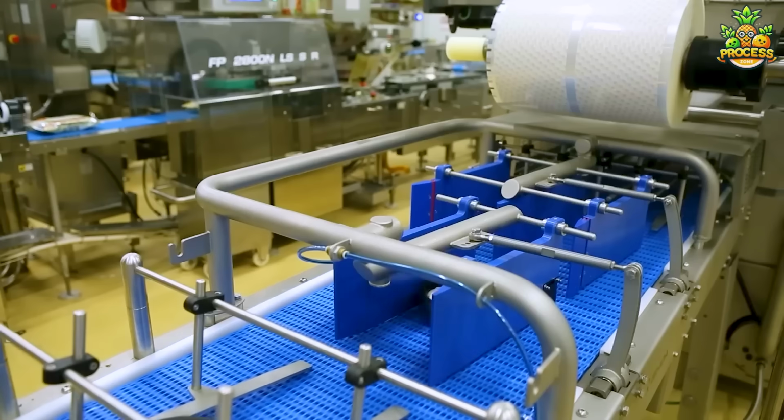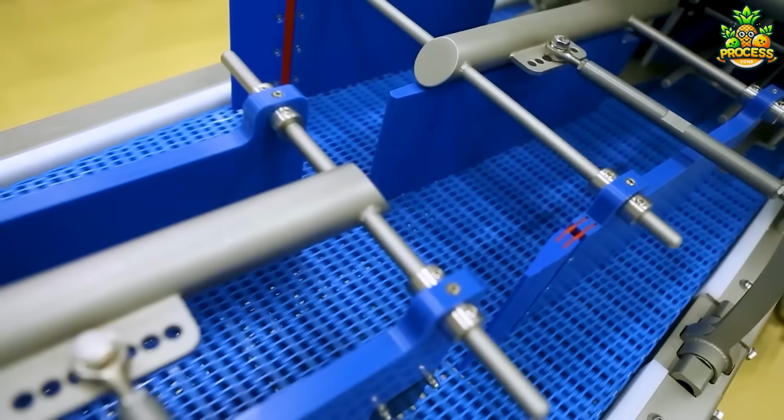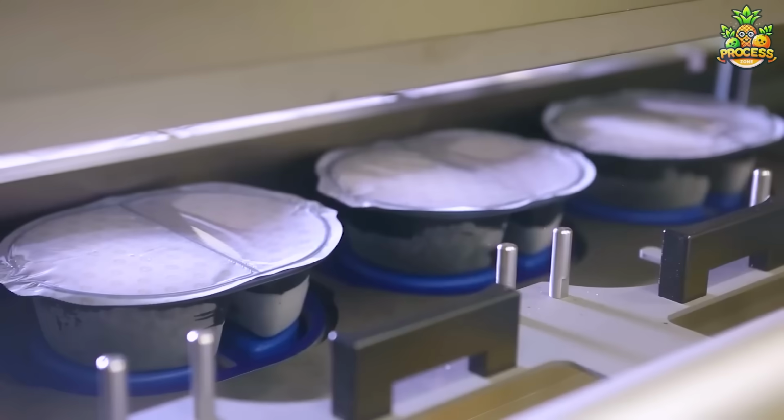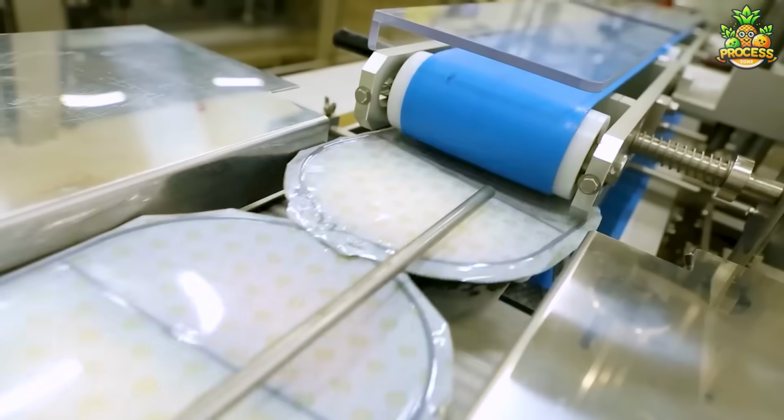As these trays glide along the conveyor belt to the sealing station, who wants to deal with anything less than 100% hygienic? That's why this sealing station is spotless, with super strict cleaning routines to keep every seal perfect and free from any contaminants.